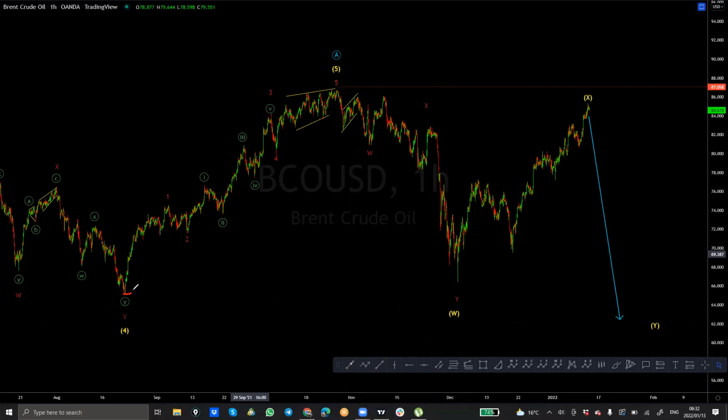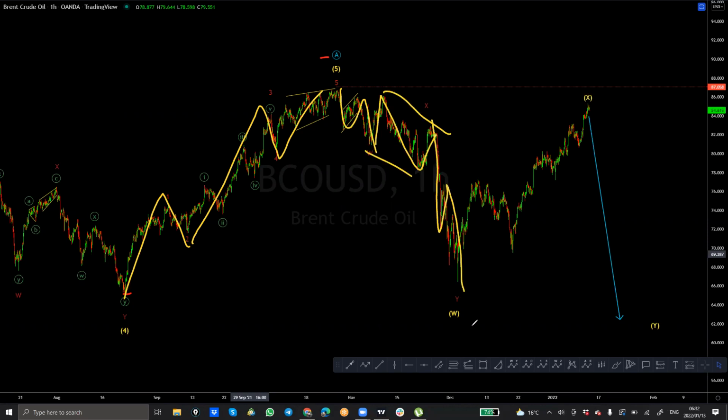Remember the 4th wave completing as a running flat, and then within A, or the 5th wave of A, we've had 1 in red, 2 in red, 3, 4, 5 as an ending diagonal. And then what we propose in this specific view is that we may have had a W here, a running flat X there, and then a Y, which is extended relative to W in yellow. So the extended Y is in red, which is relative to W in red.